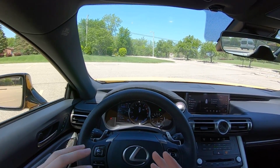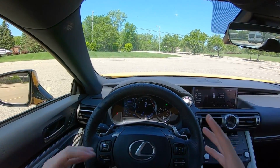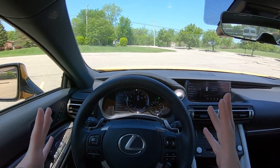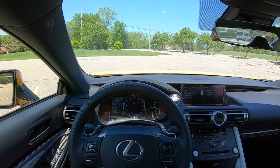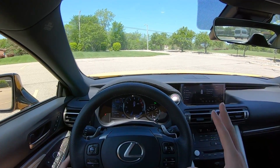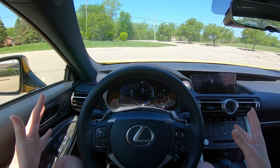its optional Mark Levinson 17-speaker sound system. This is a $2,725 upgrade on the standard RCF and RCF Track editions, and provides 835 watts of power through its 17 speakers. This is going to be an in-depth sound system review.